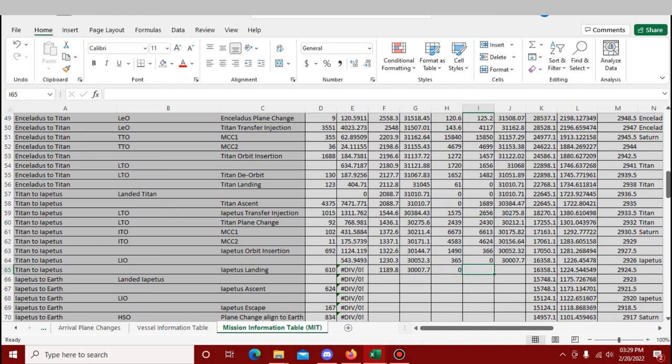Okay, so let's see if we clawed back margins. Mass before 1189.8, mass before 1175.7. We have 14 kilograms of margin. We clawed back 10 by saving fuel on the descent. That's good. That makes me very happy.